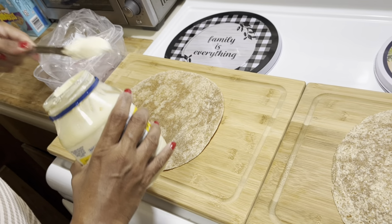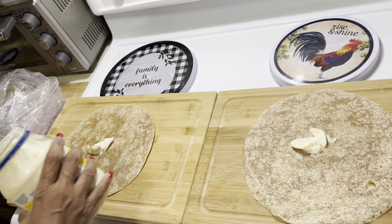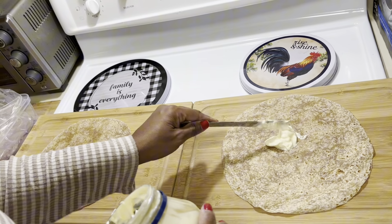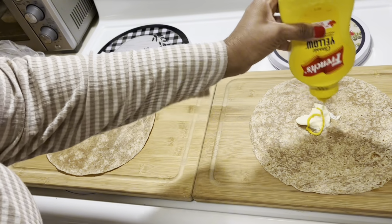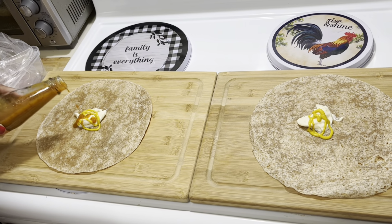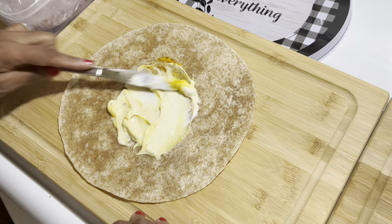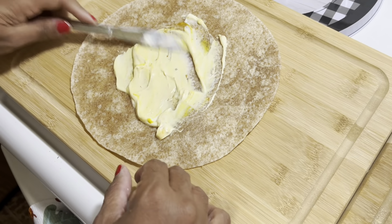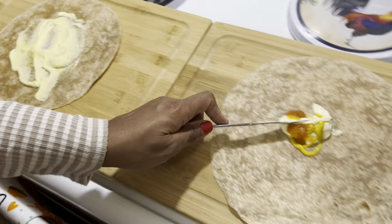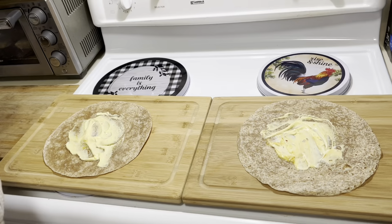Add mayo. You know, that's just the toast if you're hearing cracking noises. I just warmed up the tortillas a little bit. Looks good. Some spinach.